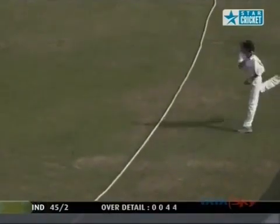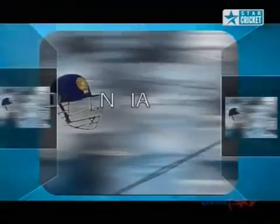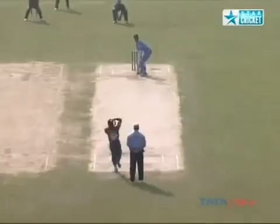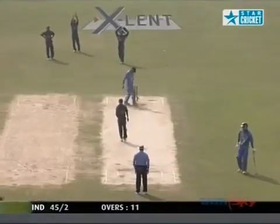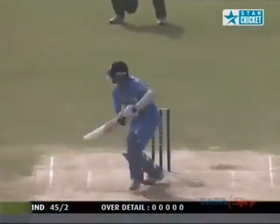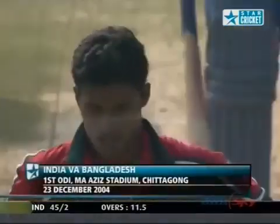And again, another pricing shot for 4. To the left. So Nazmul continuing. Very good over. Amin, 45-2.